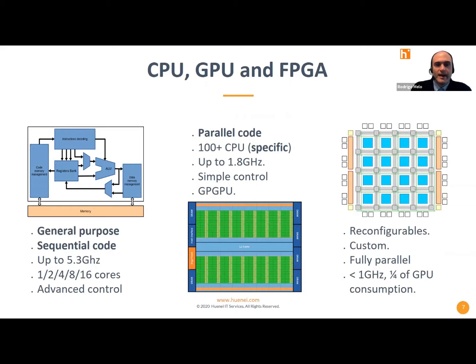It's true, today processors have a high speed, and each time they are adding more cores, which is the quantity of processors inside the same chip. But all these features are needed to provide the software abstraction to be able to provide a good user experience, but they are not prepared for complex algorithms.